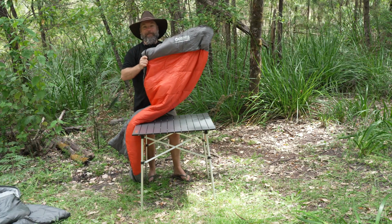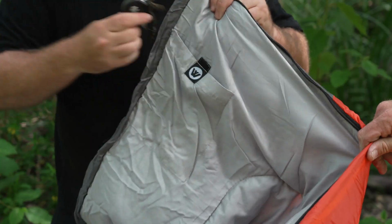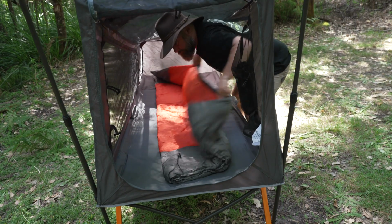Onto the Murchison Camper. Polyester outer shell, polycotton breathable inner, internal storage pocket for your phone or headphones, and at 1.4 kilos, it measures 75 by 90 centimeters long.